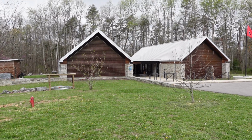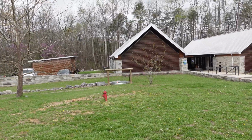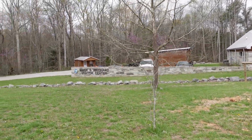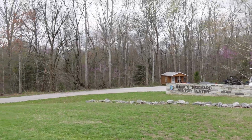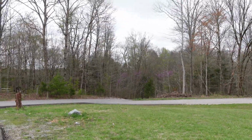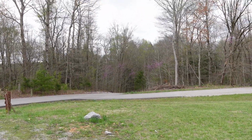Well, good morning. We're at Cummins Falls State Park. Relatively new park. This is the visitor center, Mac Pritchard's Visitor Center. Wow, I've been down here a bunch, but not so much when it was a state park.